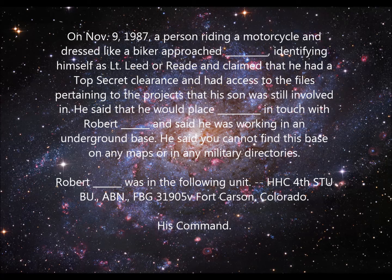On November 9, 1987, a person riding a motorcycle and dressed like a biker approached him, identifying himself as Lieutenant Leader Red, and claimed that he had a top-secret clearance and had access to the files pertaining to the projects that his son was still involved in. He said that he would place him in touch with Robert, who was working in an underground base. He said you cannot find this base on any maps or in any military directories.